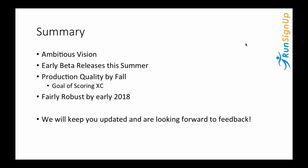There's no need for anything. Those are just options that you could put into your scoring and to your timing locations.